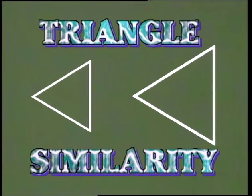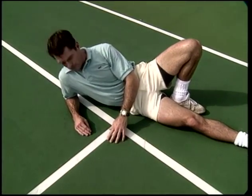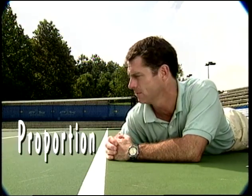The same is true for our triangles. One is just a blown-up version of the other. To denote similarity, we use a symbol that looks like this. Now there are 2 conditions that must be met to prove that triangles are similar. First, the corresponding angles have to have the same degree of measure, and the length of corresponding sides are in proportion. Proportion? Lengths of corresponding sides are in proportion. What does that mean?